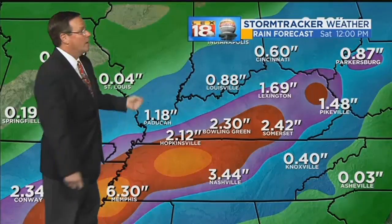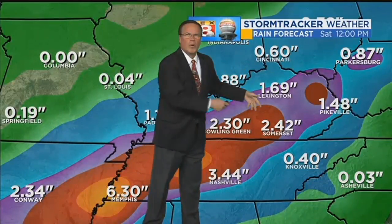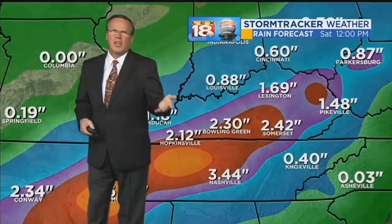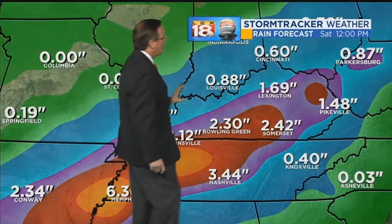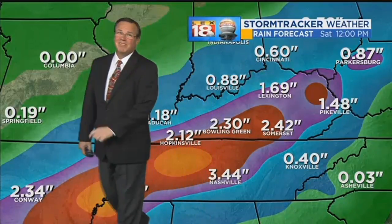When you look at some of the computer modeling, it's a good general heavy rain coming in. 1 to 3 inches as a general amount. Maybe an isolated pocket gets a little bit more. Lesser amounts as you head up toward the Ohio River. But again, by the time we're at noon Saturday, it's an awful lot of water.